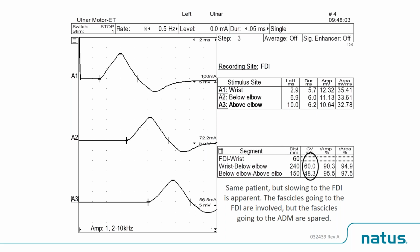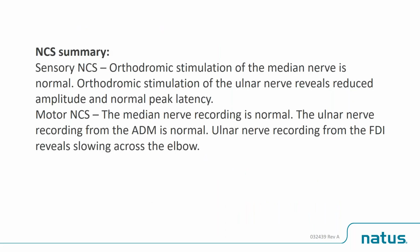And again, this is all about the fascicles. The axons are together in the fascicles, and the fascicles make up the nerve. And the way these fascicles are arranged in the nerve, the FDI is closer to the surface of the skin, so a little bit more vulnerable, where the nerve is very superficial at the elbow. That's what we're showing here. So, normal ADM, and the nerve conduction recording to the FDI reveals slowing across the elbow. But the ulnar nerve to the ADM was normal. And that's kind of the key.